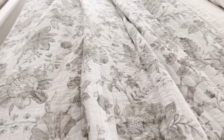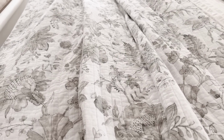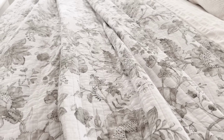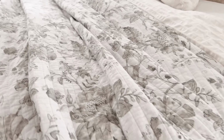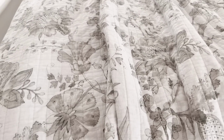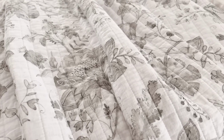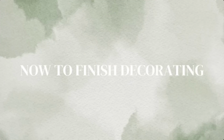And then to bring color down to the base of the bed, I added this really pretty quilt that I found at HomeGoods a few weeks ago. I had spotted this one actually months ago, but they only had a queen every time I went. So we went to a different HomeGoods and I found a king. They didn't have the matching shams that I needed, but that's okay. I'm thrilled with this. And I love that the green is a perfect match. Well, little specks of it are a perfect match for the green wall.